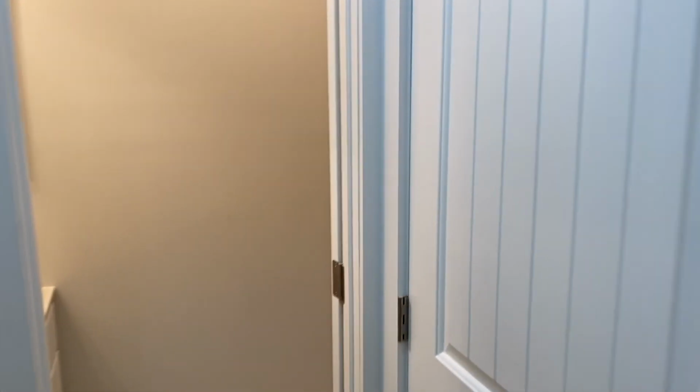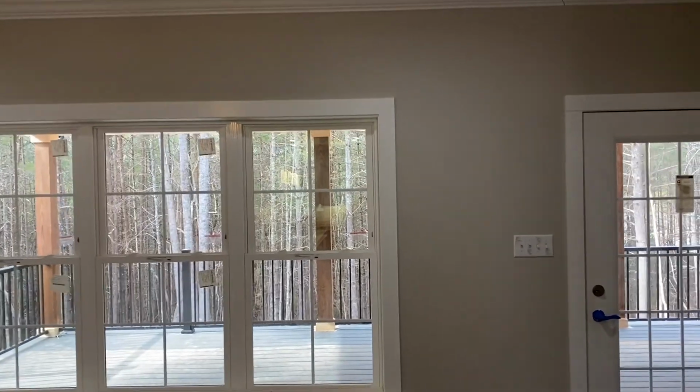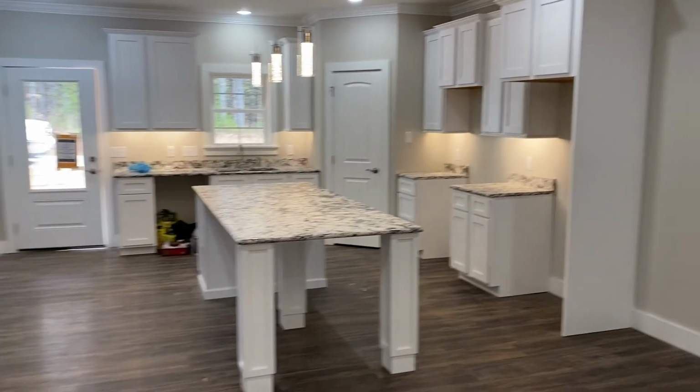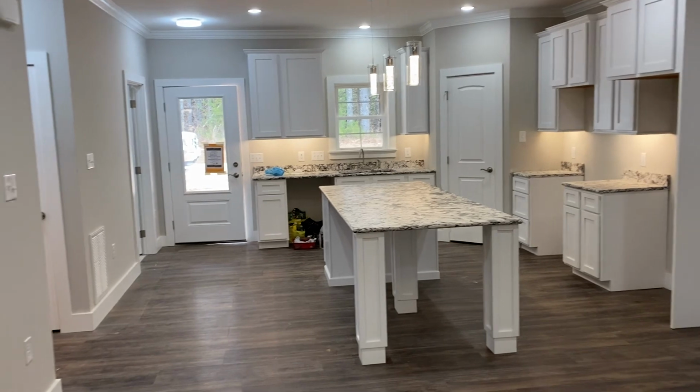We have a half bath here off the living area for guests. We have a closet here for coats. It's also wired for your Wi-Fi and all of that for your house technology. As I said, 9-foot ceilings with crown, and I'll pan back and let you see the look that we have. Appliances are installed next week, and so it'll come together.